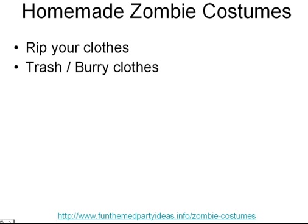If many zombies come from underground, then it makes sense that at least a few zombies at the party are going to have buried clothes. If you are in a coffin and you try scratching your way out, after months of scratching away at the wooden coffin, you're going to have bloody fingers. So it makes sense that you should have some red fingers.